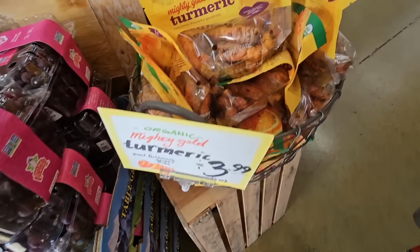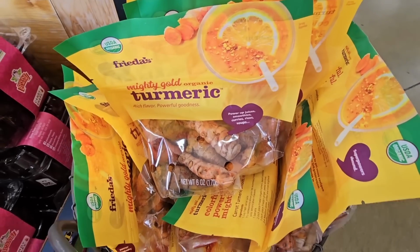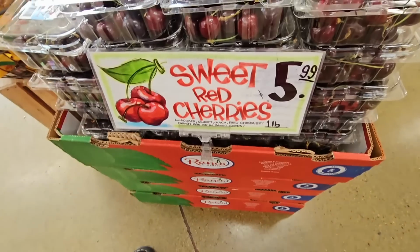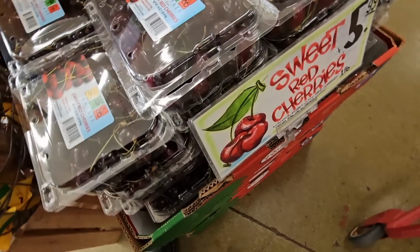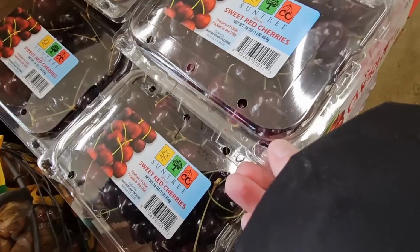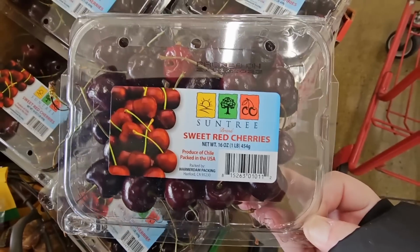The turmeric, this is really cool, $3.99. This is fresh. Just peel it and grind it up. And then the sweet red cherries. Oh, cherries actually sound really good for $5.99. Those will be coming in season here in the next few months.